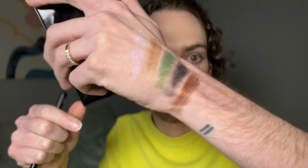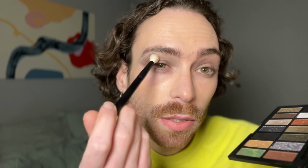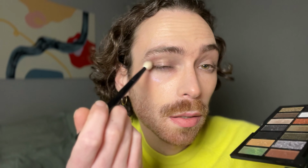In my head, this wasn't going to be a very messy, grungy look, but it might end up being that. I think I'm going to take this shade down here, a metallic copper. I'm going to take it on the Refer 27. Place that lightly on the outer end. And since I have hooded eyes, I'm just going right above the crease.